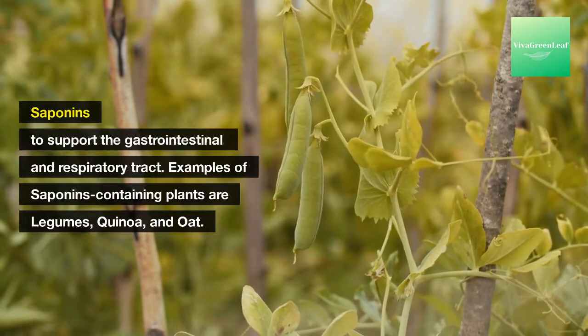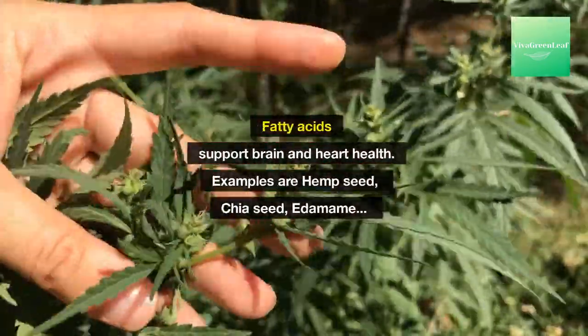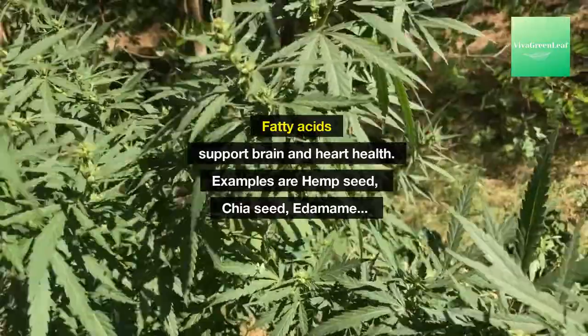Examples of saponins containing plants are legumes, quinoa, and oat. Fatty acids support brain and heart health. Examples are hemp seed, chia seed, edamame.